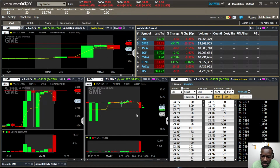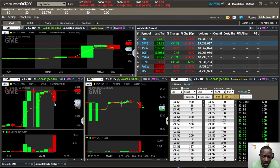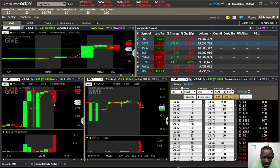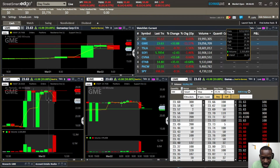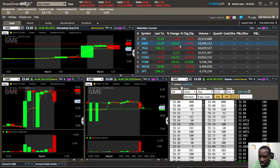GameStop giving a little bit of a bounce off this 23, but I don't know if it's done yet. This is a big candle. What is the probability of the next hour candle taking out all of this on GameStop, getting all the way back up to the 26s? I don't think that possibility is too big.